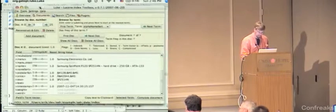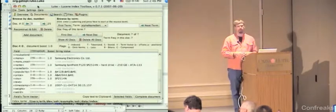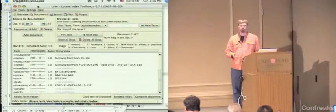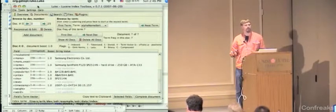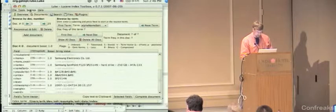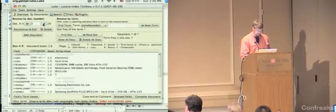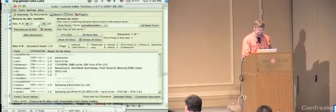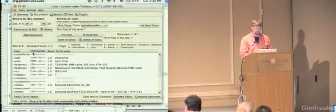There's this tool called Luke, and it's a Java desktop application that is a Lucene index browser. Luke is showing us what makes that Lucene index tick. Let me reopen that current index so that we're there. It's got 28 documents in there, and I can go through the Documents tab here and scroll through these things. And you notice this column here. These are all the different types of flags on that particular field.